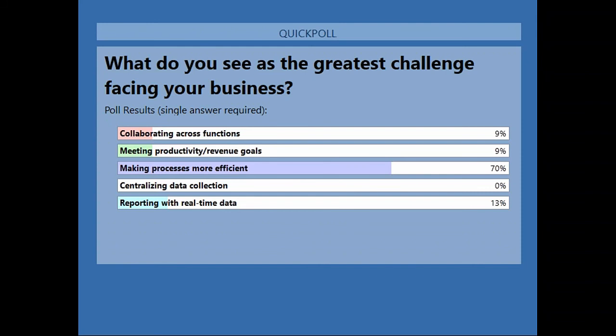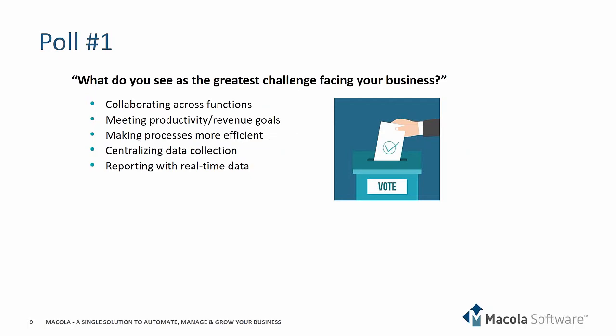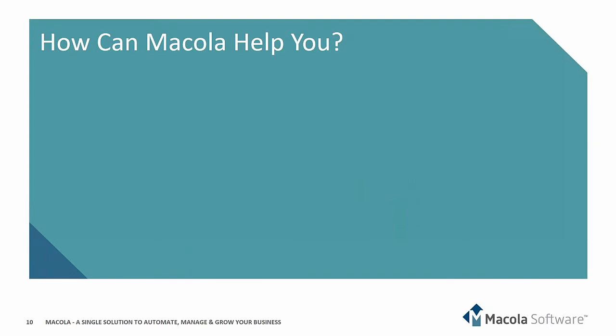And we'll show some examples of how Macola 10 can help with that. Some of your next slides actually detail some of that. Yes, they will. And that's a perfect segue. Let's move on to those next slides. How can Macola help you?